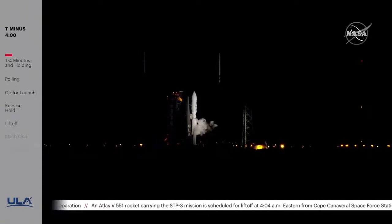This is Atlas Mission Control. The hold will be extended for at least a few minutes to wait for additional upper-level wind data. A new launch time has not yet been determined.